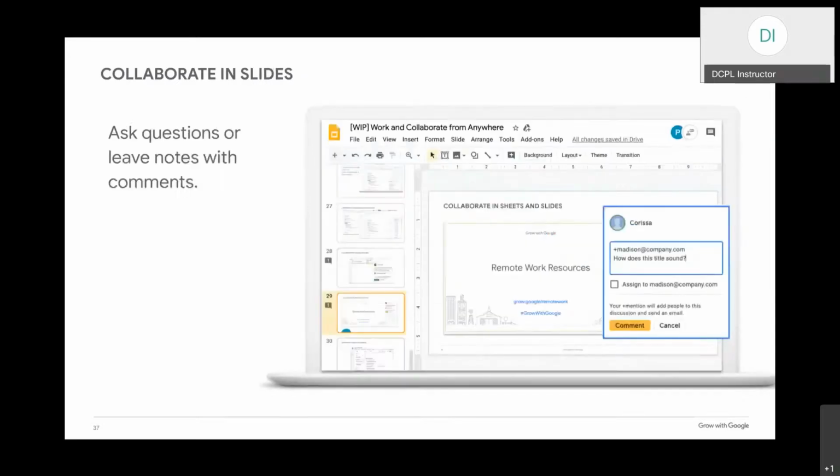And then this is another example in slides where the person's simply asking how does the title sound and wanting some feedback if it makes sense to them. So the great thing about comments is it allows you to ask questions or leave notes without having to worry about a long email chain of someone going into the document, opening it, reading it, and going back and forth. They can just do it right there live, and it's easier to access because you'll see the changes. Even if you're in the document, you'll see those changes made live while they're doing them.